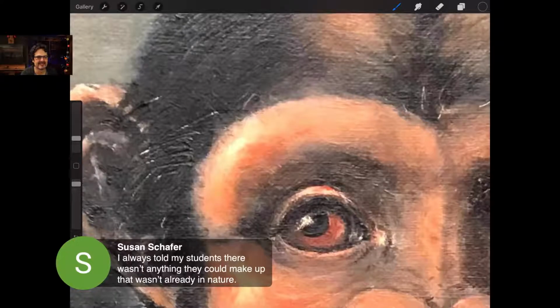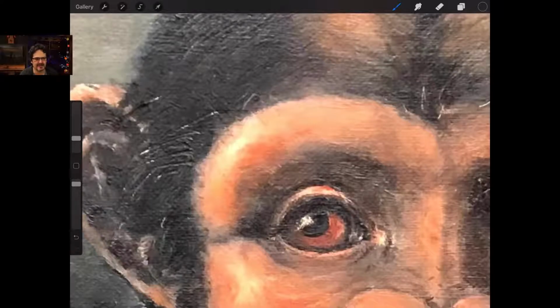Uh-oh, she's up in the thing. So she always told her students there wasn't anything they could make up that wasn't already in nature. Oh my goodness, that sounds like a direct challenge. All right, I'll turn my imagination on, Izzy, and we'll see what we can do. There's a very helpful insight: skin over bone. Yeah, that kind of blew my mind too when I first heard that.